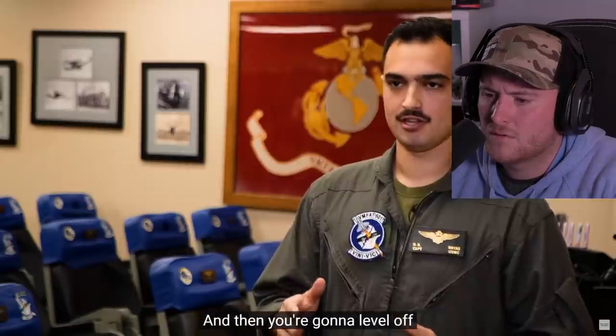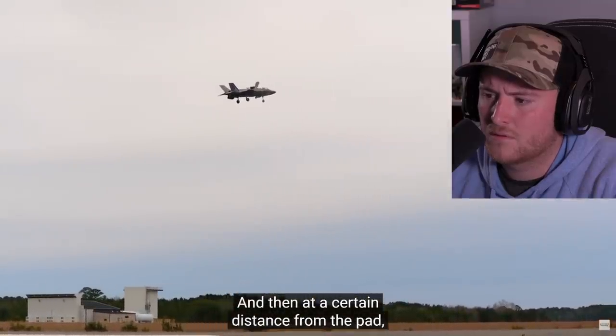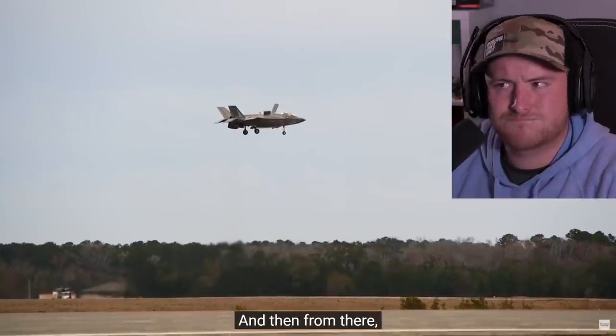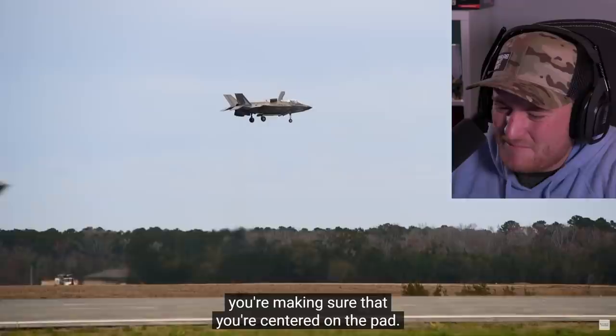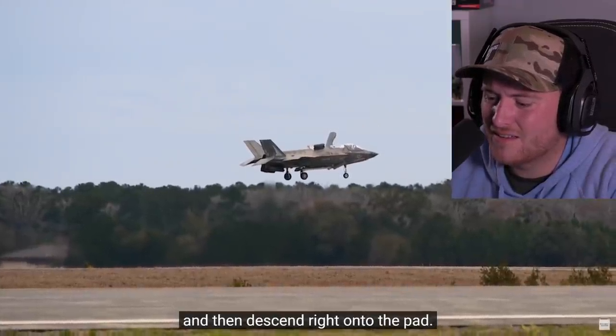And then you're gonna level off and then set a certain ground speed. And then at a certain distance from the pad, you're gonna start a deceleration. And all that is just a click of a button. And then from there, you're making sure that you're centered on the pad. Then you just push forward on the stick and then descend right onto the pad.